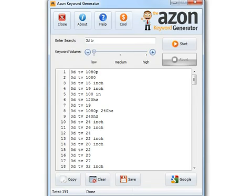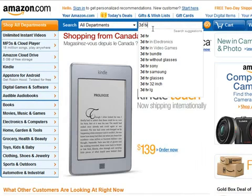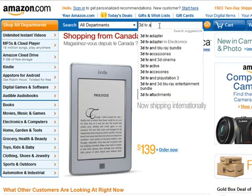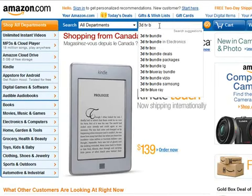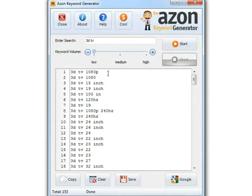Now, where do these keywords come from? If you go to Amazon.com, you'll see that they have a search engine here. Let's type in 3D TV, and you'll notice these search suggestions just down below. Well, that's where those keywords are coming from. So if you append the letter A to your main keyword, you get a set of keywords. Now if you append the letter B, you'll get another set of keywords. Letter C, and if you go through the entire alphabet, well, guess what? That's what the keyword generator is doing. Of course, there are other sophisticated algorithms behind the scenes for the medium volume of keywords as well as the high volume. But the idea is you can use all these keywords here to find new opportunities.